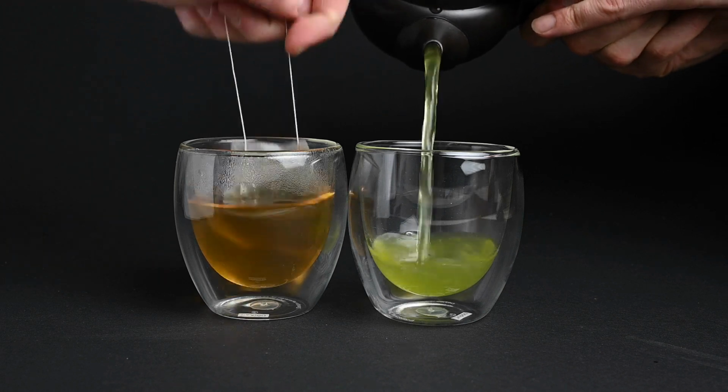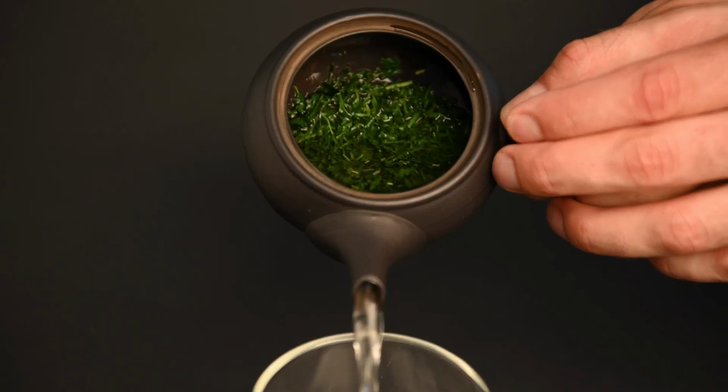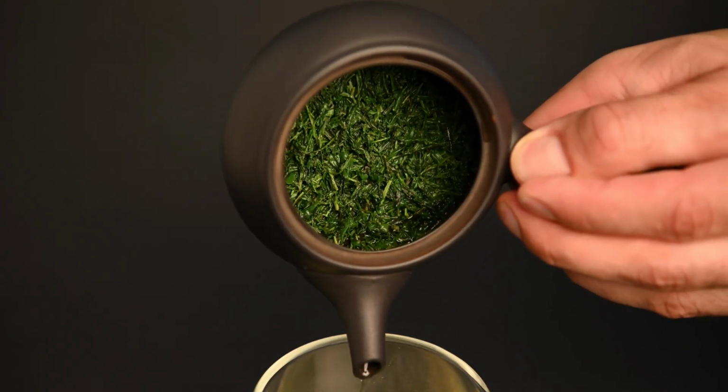If you're using tea bags to brew your tea, you're really missing out. In this video, we're going to compare tea bags versus loose leaf tea and take a look at 5 advantages loose leaf tea has over tea bags.